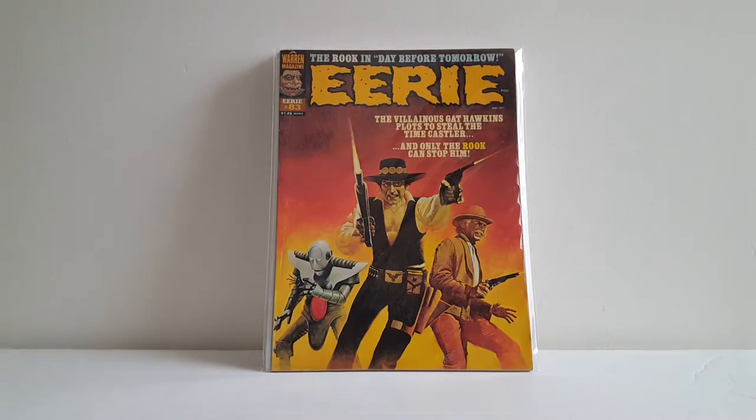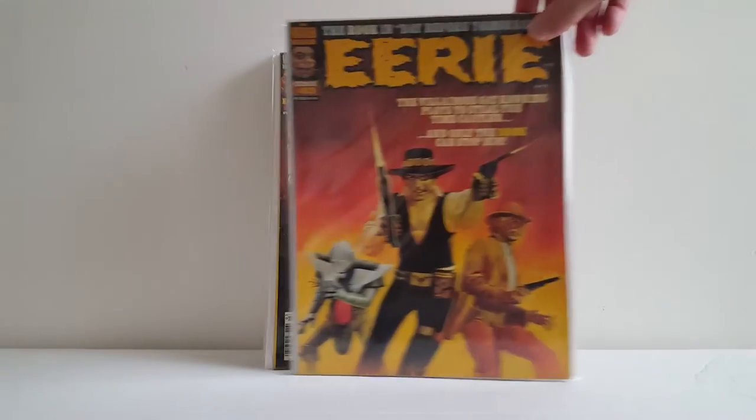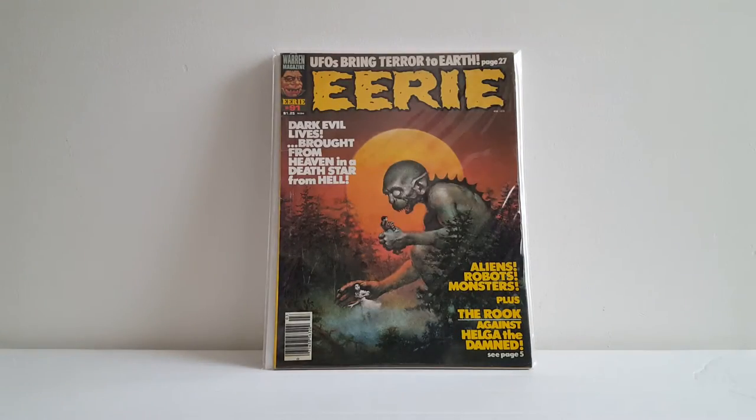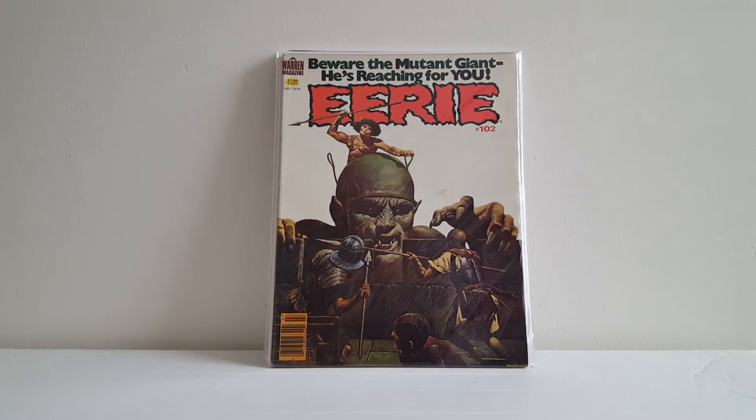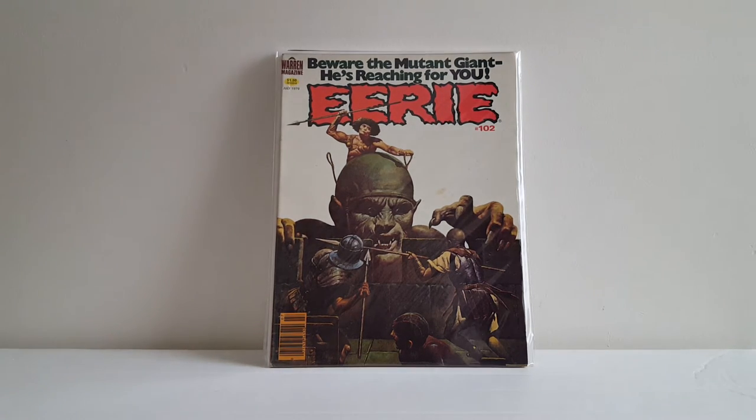Got Eerie number 83 with the Rook. Eerie number 91. Love the Warren horror stuff. Eerie number 102 with a cover by one of my favorites, Richard Corben.